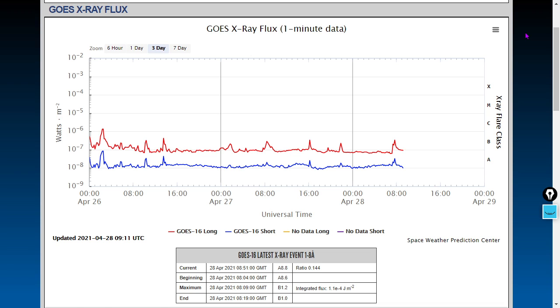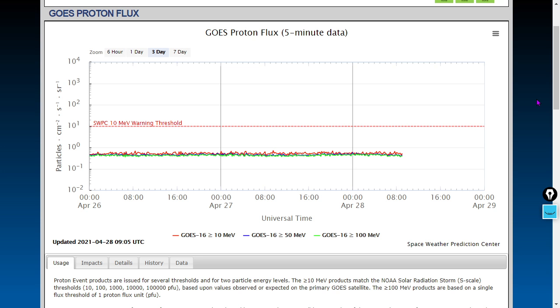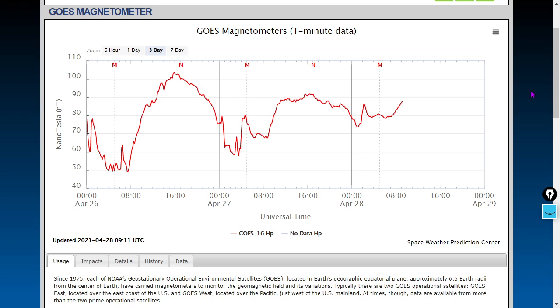No major solar flares over the past 24 hours, just a bunch of B-class spikes. Some B-class solar flares as we approach solar maximum in a couple of years. No spikes in the proton flux, and we're not really expecting any here. Even with the coronal mass ejections about to strike, they're not going to strike hard enough to cause spikes in this, I don't think, but we'll keep you posted.